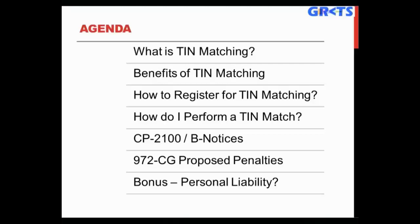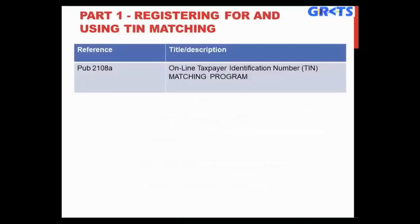Finally, we have a little bonus for you with regard to the risk of personal liability on withheld taxes. Hopefully it will be a minor issue for you, but we wanted to share it with you and make sure that you're aware. So our first topic today is the registration for and using the TIN matching system. This is the primary focal point of the topics today. The secondary is going to be that B notice topic. So let's spend a little time here and see if we can't get this lined up for you.